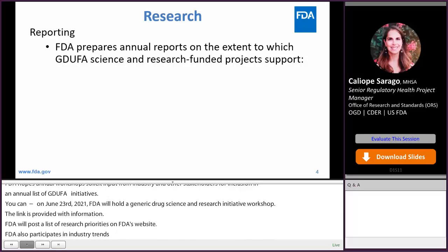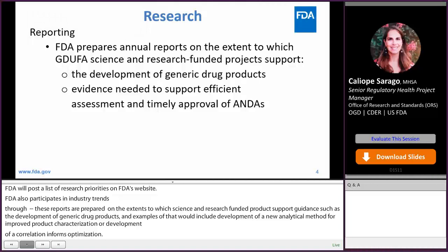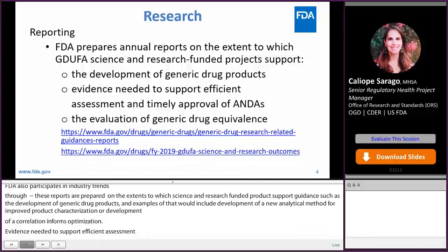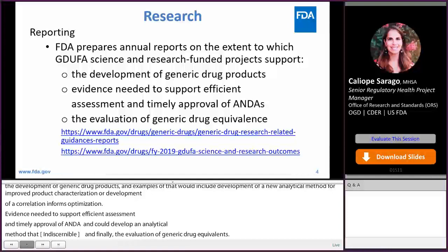These reports are prepared on the extent to which GDUFA science and research funded projects support items such as the development of generic drug products, and examples of that would include development of a new analytical method for improved product characterization or development of an in vitro in vivo correlation that informs formulation optimization. Evidence needed to support efficient assessment and timely approval of ANDAs. Examples may include development of an analytical method that demonstrates API sameness or development of a new bioequivalence study design. And finally, the evaluation of generic drug equivalence. Examples include alternative methods to demonstrate equivalence. There are several research links provided for reference.